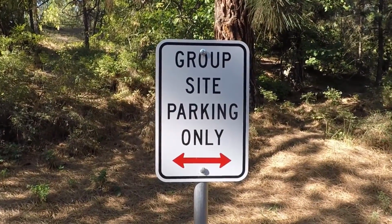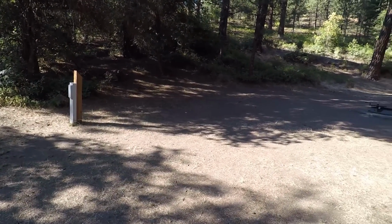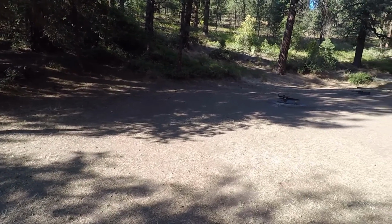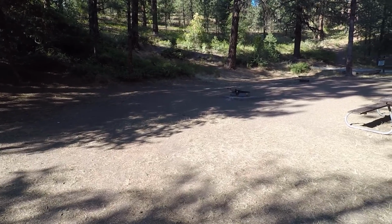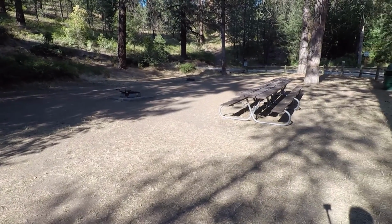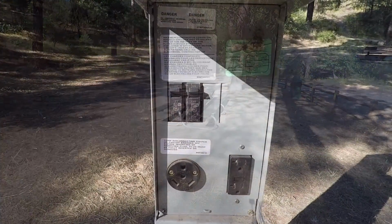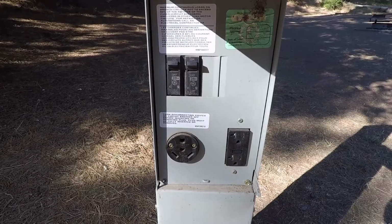Also, if you're group camping, maybe 2 or 3 families, there's a wonderful group site that you can book. It would hold quite a few tents, as well as there's 2 fire pits, a few picnic tables that has water right at the edge, as well as a garbage can. And there's also electricity for this larger site, so that's really handy to have as well.